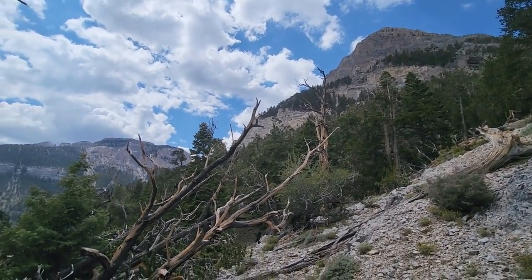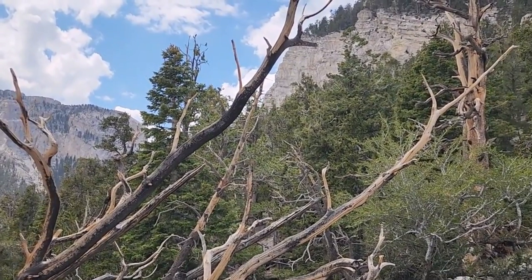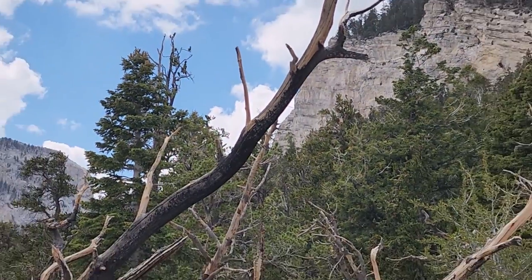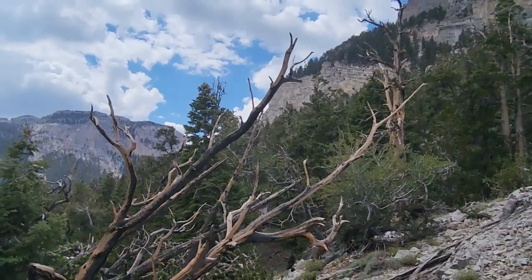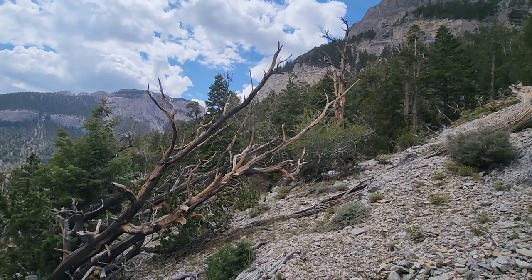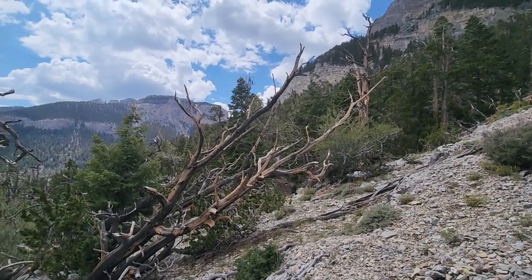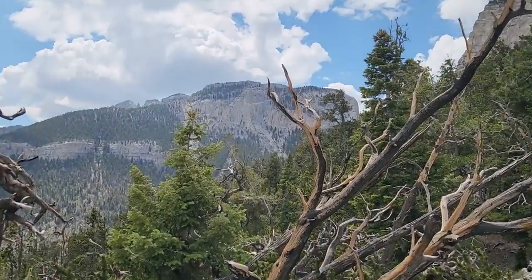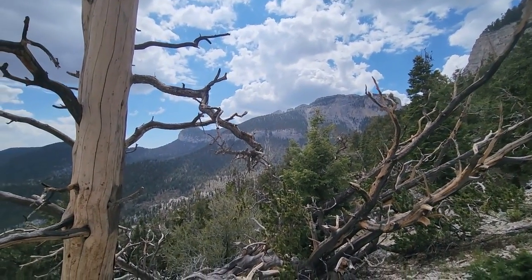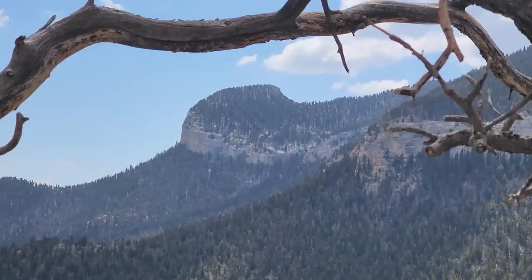Here's that cliff. Let's see. Yeah, the edge of that cliff is what we've been looking toward all the way down from Deer Creek Road and wanting to skirt the lower edge of that cliff. Don't know if that's possible. There is a lot of broken up terrain between where we're standing and the lower edge of that cliff. So who knows? Beautiful view of Mummy Mountain. Over to Mummy's Toe. Look at that framed in the bristlecone.